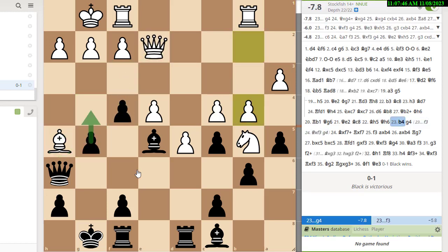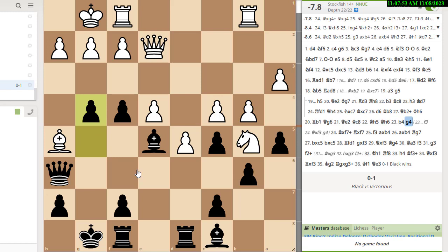So f3 would have worked as well, but I like g4 better. The engine says g4 is about two pawns better than f3. Once we saw that g4 was working.